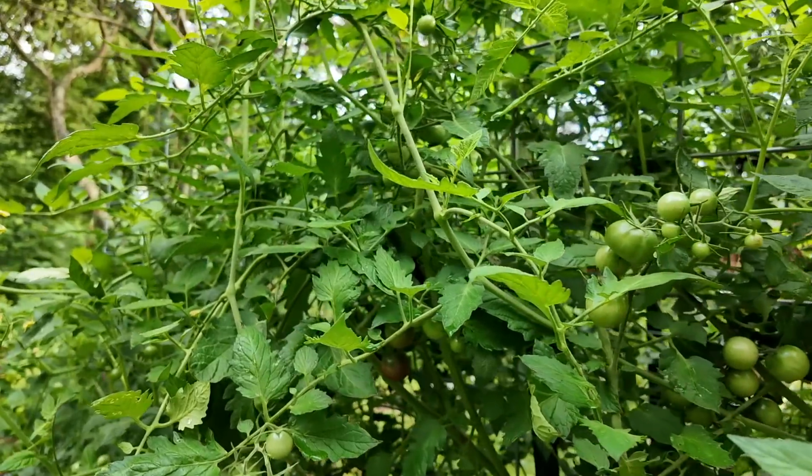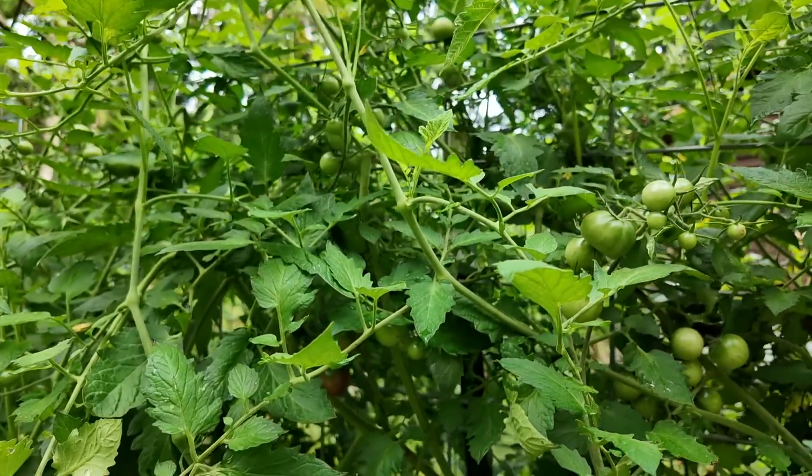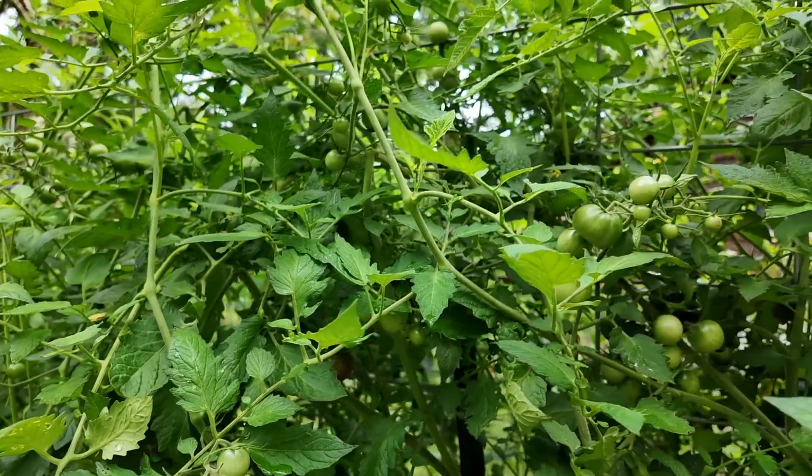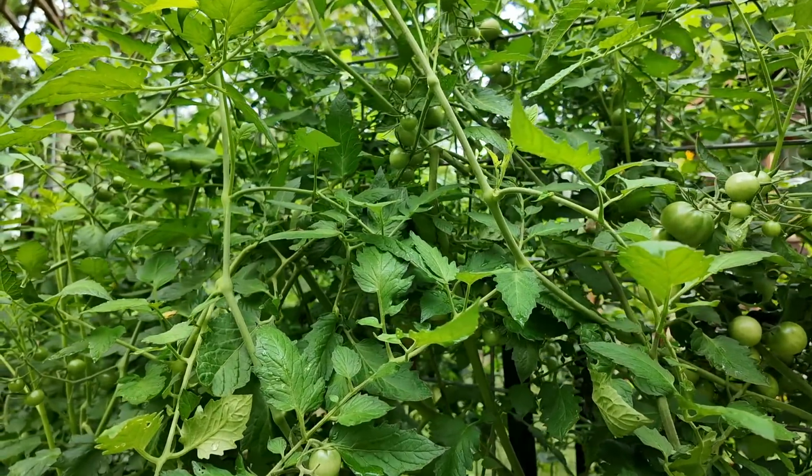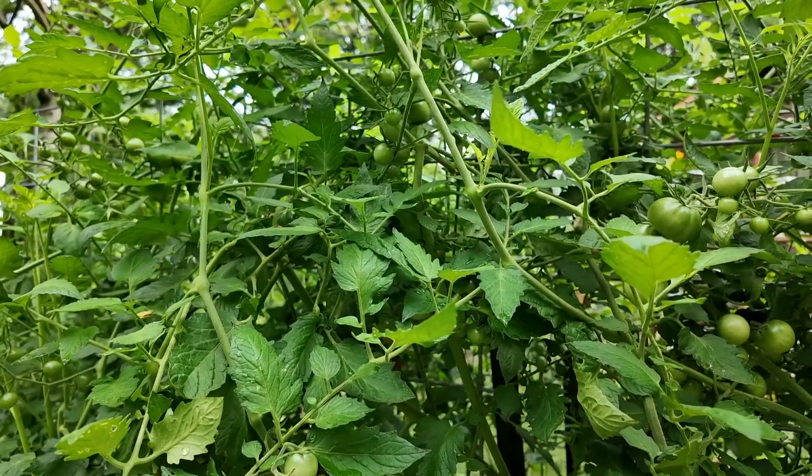If you do have a lot of rain and it starts splitting your tomatoes, one tip is you can go ahead and pick them when they're kind of turning but not all the way ripe, and take them inside, and a lot of times that'll help prevent those splits.